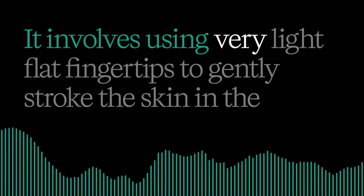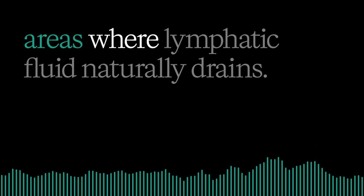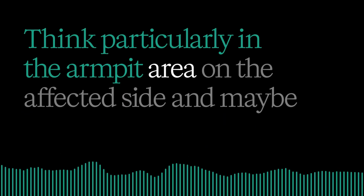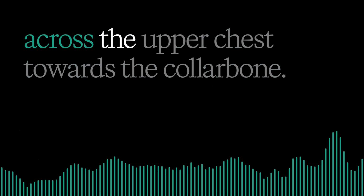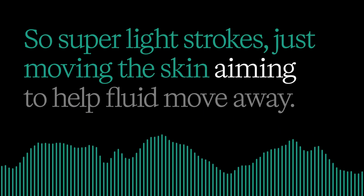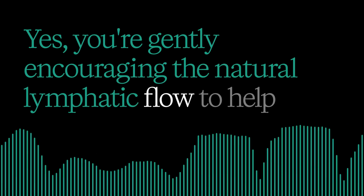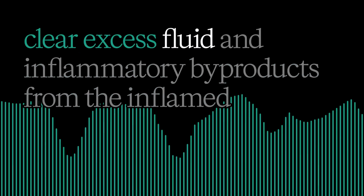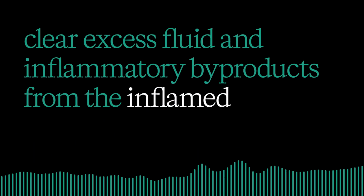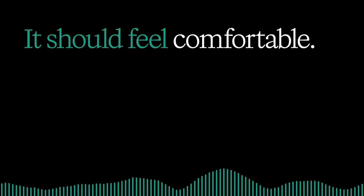It involves using very light, flat fingertips to gently stroke the skin in the areas where lymphatic fluid naturally drains. Think particularly in the armpit area on the affected side, and maybe across the upper chest towards the collarbone. So super light strokes, just moving the skin, aiming to help fluid move away. Yes, you're gently encouraging the natural lymphatic flow to help clear excess fluid and inflammatory byproducts from the inflamed tissue, which can reduce swelling and pressure. It should feel comfortable, even soothing, definitely not painful or deep.